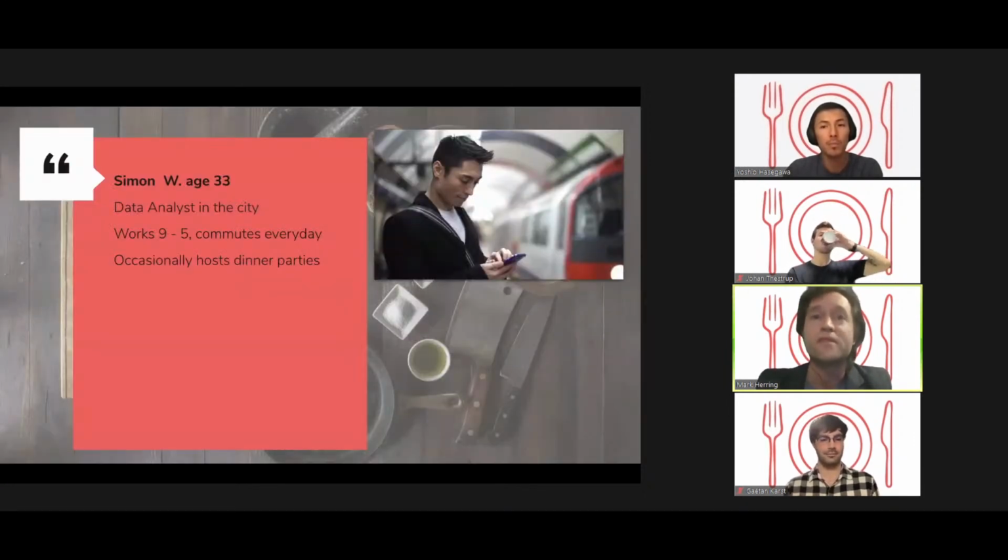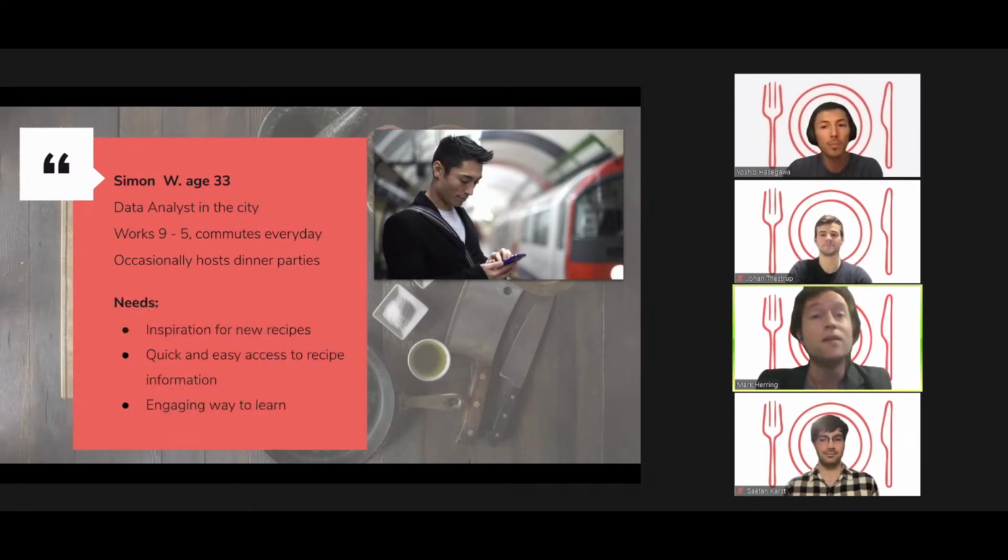Well, first of all, we have Simon. He's a data analyst in the city. He works 9 to 5. He commutes every day. He occasionally hosts dinner parties, and he loves cooking, or at least the idea of cooking. So he needs inspiration for new recipes, quick and easy access to recipe information, and an engaging way to learn new recipes to impress his friends.